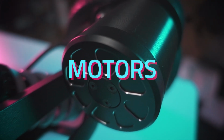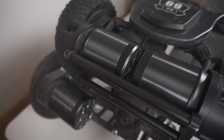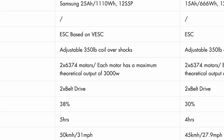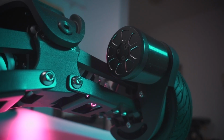The motor size is 6374 on both the Endeavor Pro and Endeavor S. Visually, they look just like the Dongxingwei 6374 motors I've seen on another board. I don't really want to talk about output rating because that number doesn't really matter, but in this case, I like how Propel worded the rating. Each motor has a maximum theoretical output of 3000 watts. Maximum theoretical output. That's a much better way of putting it than simply calling this a 6000 watt board.